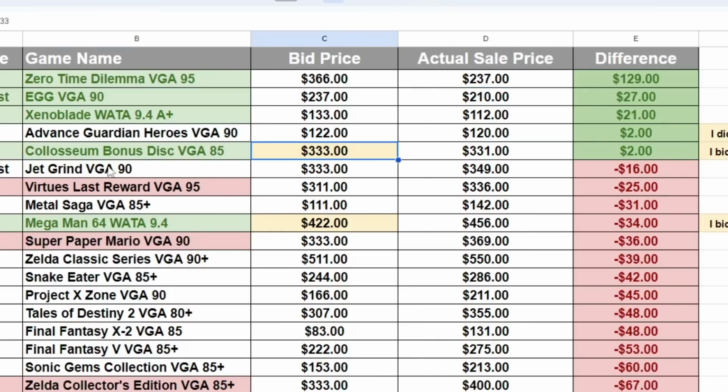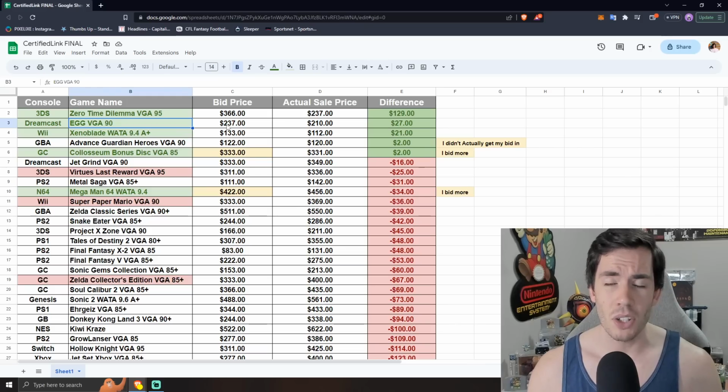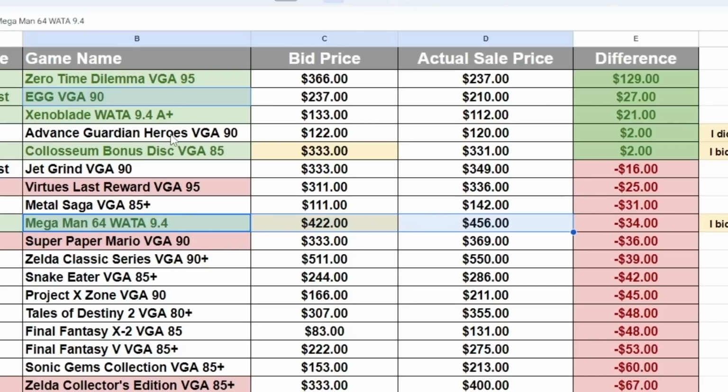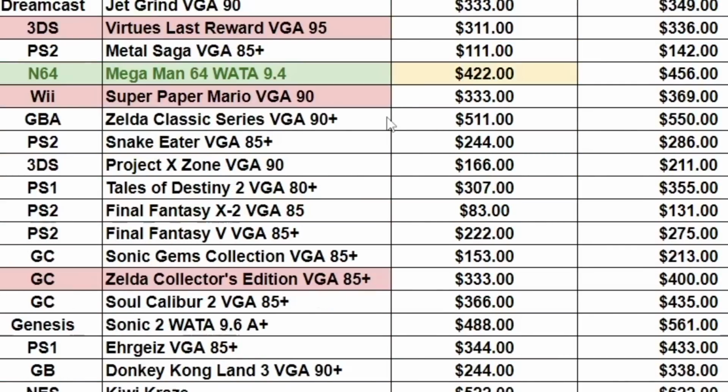I did break my bidding rule on Pokemon Coliseum and Mega Man 64. I did bid more than I initially wrote down, but I did end up winning them. So Egg is also going into the resale pile, and hopefully between Egg and Mega Man 64, we can make back a lot of the money we spent today. And Advanced Guardian Heroes here, I actually would have won, but I forgot to get my bid in. I just completely missed it. And then everything else on this list is a loser.